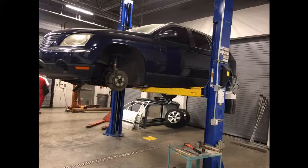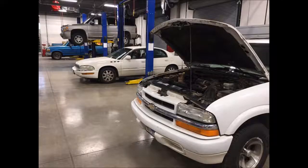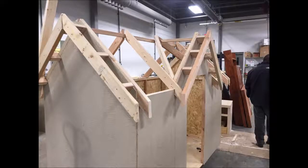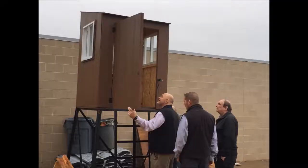Automotive, mechanics, auto body are just a great part of the program. Certainly a beautiful facility for that as well. And that's open to the public as well. Building trades, they're going to build a house next year. They build everything from deer stands to bed frames.